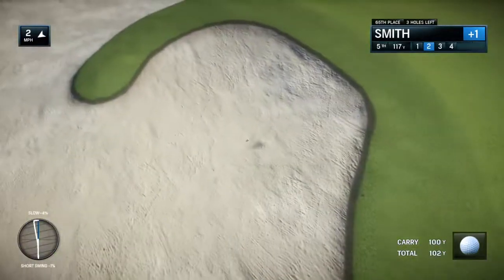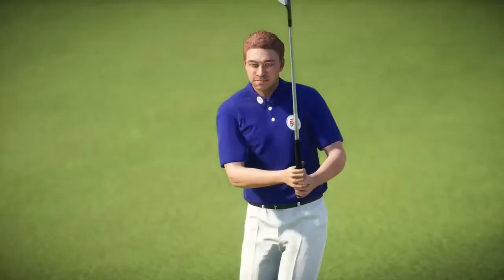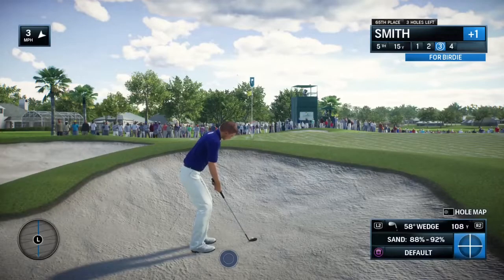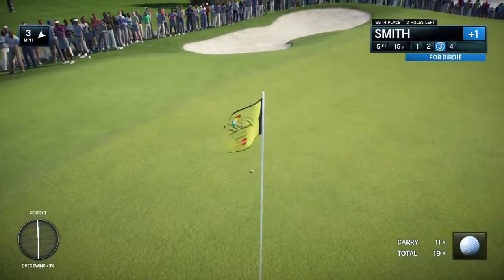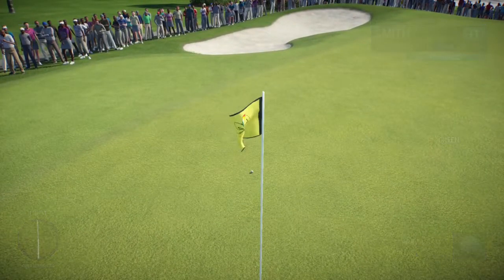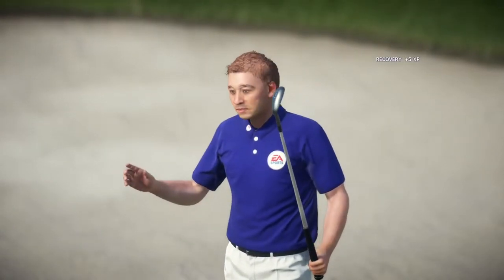Headed for the bunker. What was that? So the second of the par 4 goes begging, and now I'll have to rely on the short game. Yeah, but a short game, as we all know, can redeem a lot of mistakes. See if he does it here. Great shot coming out of that bunker right there.